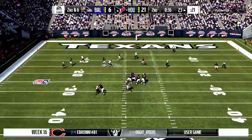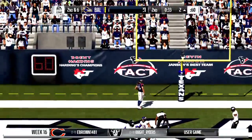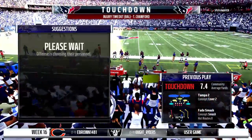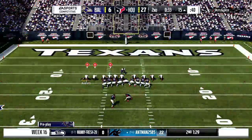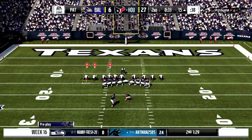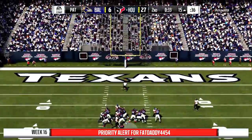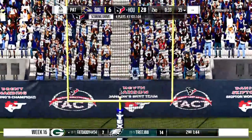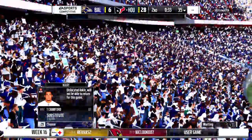Now Trubisky. Got a man open. It's Fuller for the Texans touchdown. Will Fuller, his 9th touchdown of the season, and the Texans will extend their lead. Extra point good by Catanzaro, and the lead opens up now to 22 points.